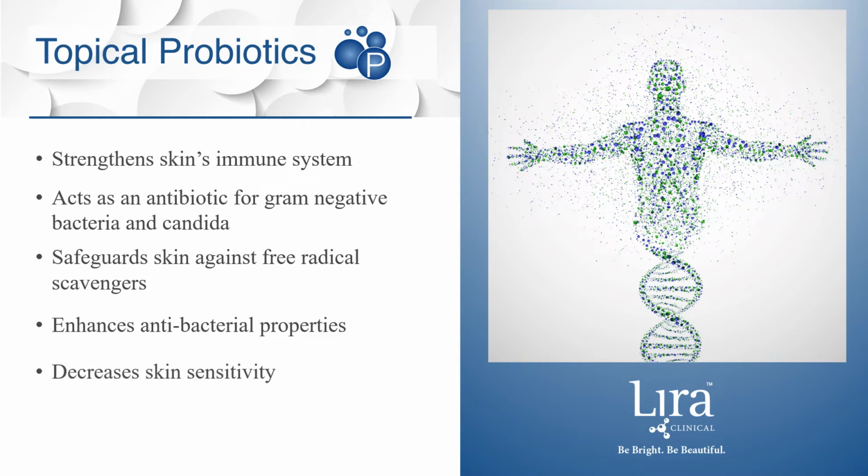Probiotic benefits also aid in decreasing skin sensitivity, redness, and irritation, thus increasing the effectiveness, making it a revolutionary anti-aging and acne ingredient. Probiotics have also demonstrated anti-inflammatory properties, as well as increased ceramide production to balance the skin's barrier function.